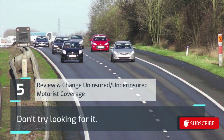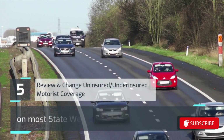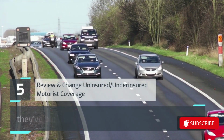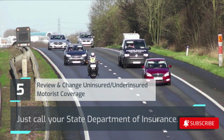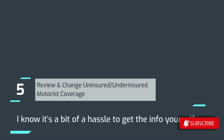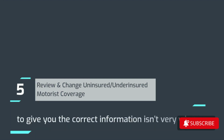Don't try looking for it. Finding the minimums listed is almost impossible on most state websites. They've buried it so deep you'll never find it. Just call your state Department of Insurance. I know it's a bit of a hassle to get the info yourself. Yet relying on the insurance companies to give you the correct information isn't very wise.